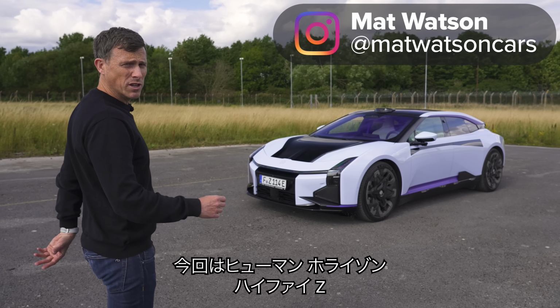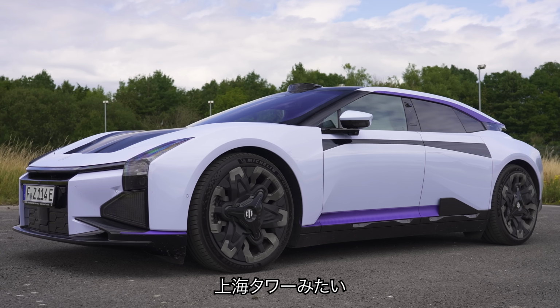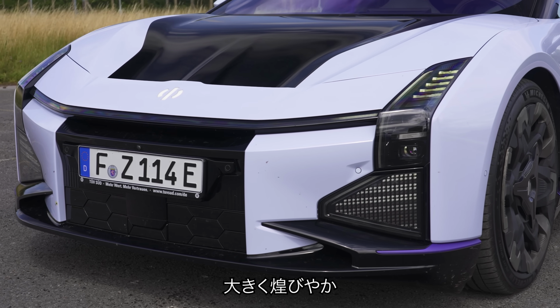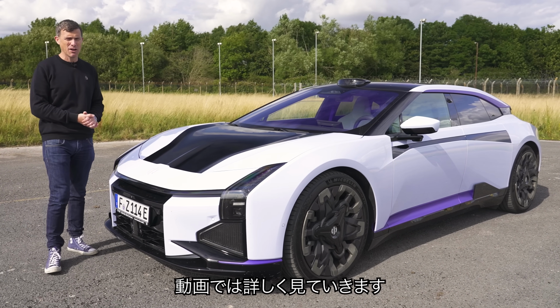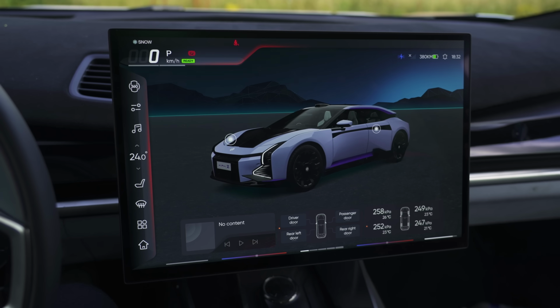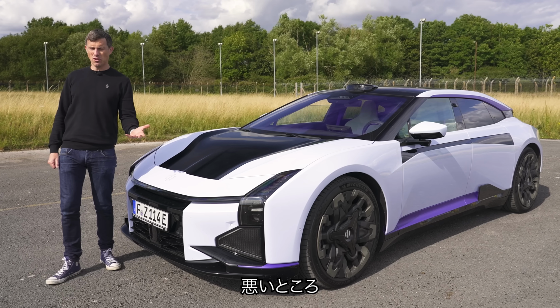This is the Human Horizons Hi-Fi Z, and it's a little bit like the Shanghai Tower because it's big, it's got an amazing light show, more on that in a bit, and it's Chinese. Now in this video I'm going to tell you everything you need to know about it, talk you around the exterior, show you its cool interior, I'm going to try out its technology, I'm going to tell you what's good about it, what's not so good about it.